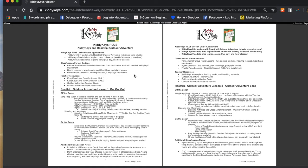At the end of the day, this is geared towards students who are young, 3, 4, 5, 6, some 7-year-olds that want a piano lesson experience, and this is a way to developmentally tailor it for them so they're still getting that piano experience with road trip, but you've got those music exploration materials in KiddyKeys to make a full and complete lesson for them.